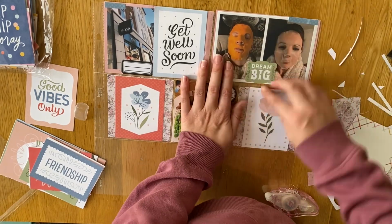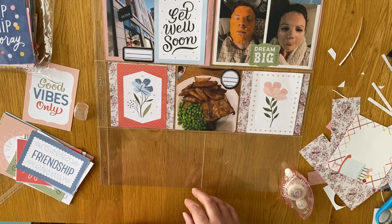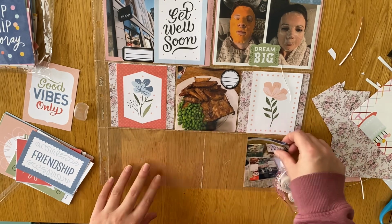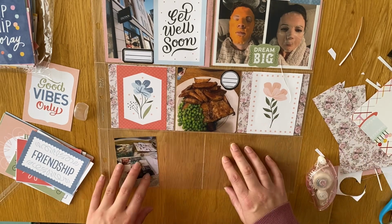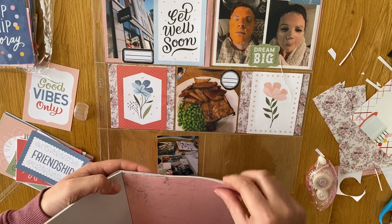So I'm just putting those floral cards in the pockets. And then the photo down the bottom is literally just of me scrapbooking. I was very excited because I actually managed to start my Vancouver album. So I'm done with Porto. That really didn't take me that long, I thought.